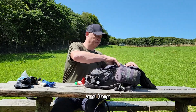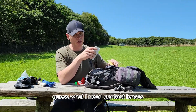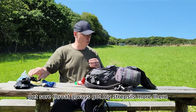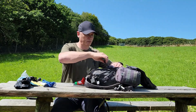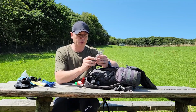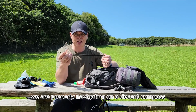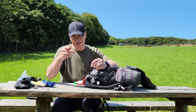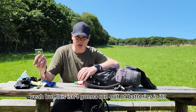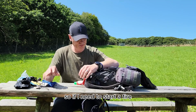Glow in the dark stick, break that, extra light, isn't it? And then contact lenses. Guess what? I need contact lenses. Some Strepsils. Get a sore throat, always on my Strepsils. There's more there. Another compass. This one's a silver compass, more accurate than the button one. We are properly navigating on a decent compass. Now I know what you're going to say, but you've got the GPS. Yeah, but this isn't going to run out of batteries, is it? And also, it's got a magnifying glass, so I can start a fire.